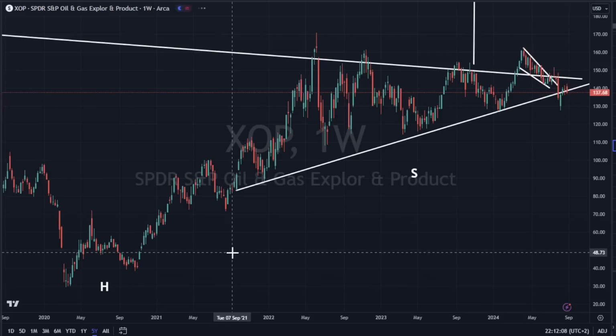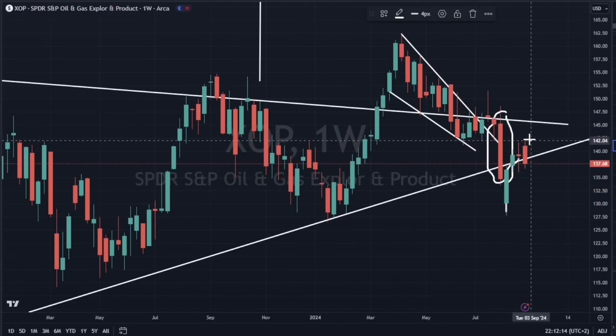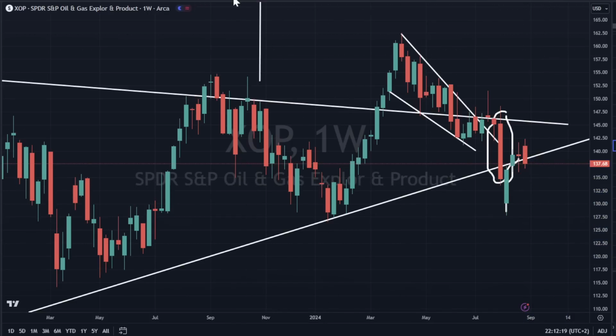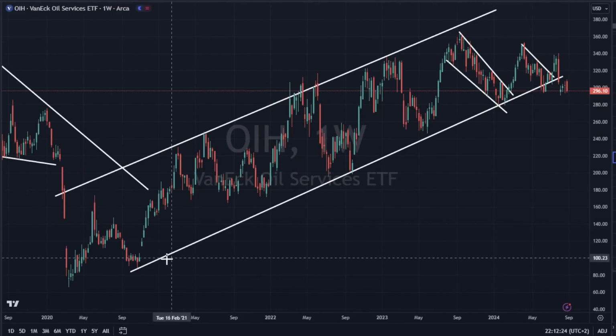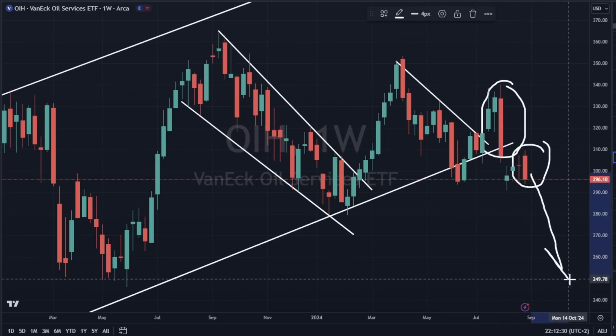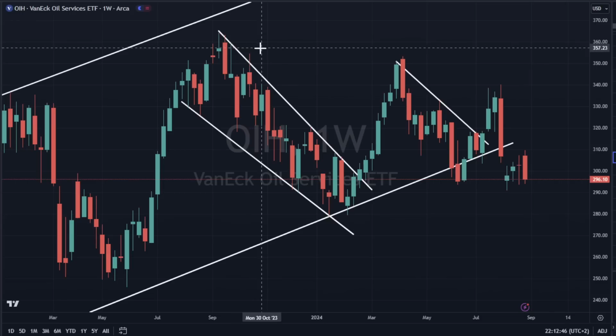The only thing I don't like is I don't like seeing large selling pressure candlesticks and then a weak bounce into a bearish engulfing. That generally screams to me that it wants to continue lower in the short term. OIH is also underneath support with a big bearish engulfing pattern and another one that just showed up. It makes me think that we want to go lower. And I understand I am a bull in the oil space, but sometimes the macro picture trumps the fundamentals of the sector. And that's where I think we're at right now.